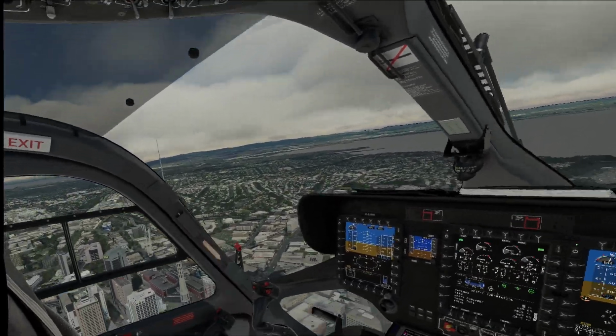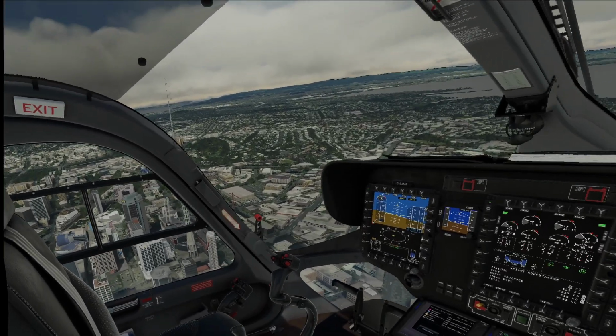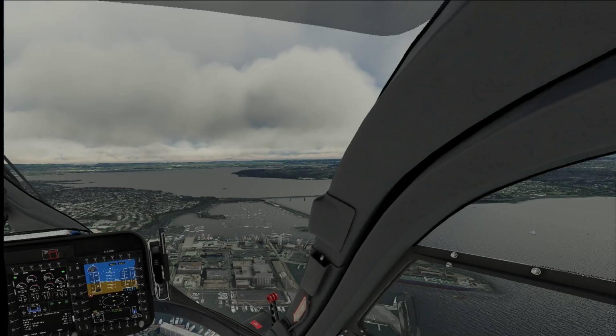Good day, Qantas 61, approaching flight level 180. Qantas 61, climb flight level 360. Yeah, I'm wondering if there's a conflict. Flight level 360, Qantas 61.